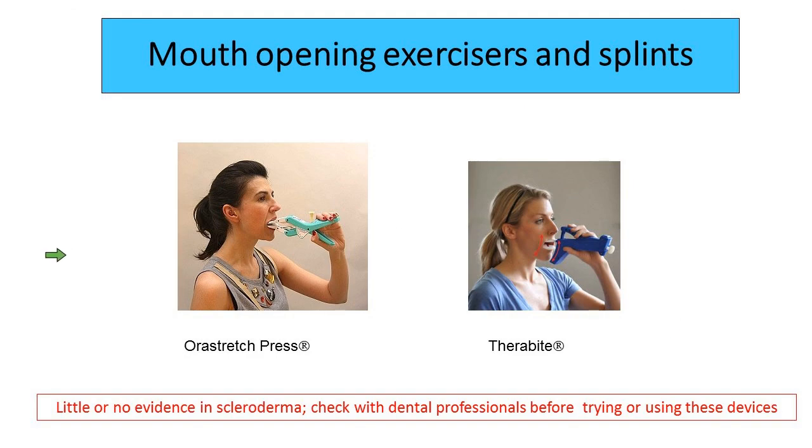There are some mouth opening exercises and splints, like the OraStretch Prep. These are devices, they cost money, but there's little or no evidence in people with scleroderma. So do check with your dental professionals before you try or use any of these types of devices. I just wanted you to make sure that you were aware of them.